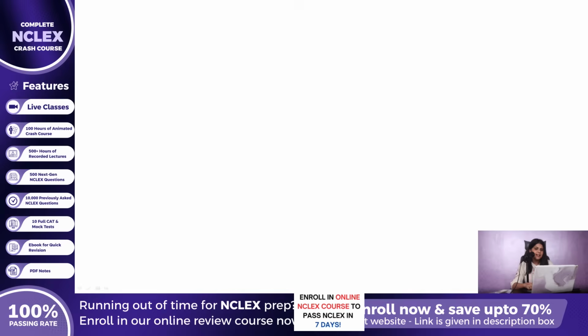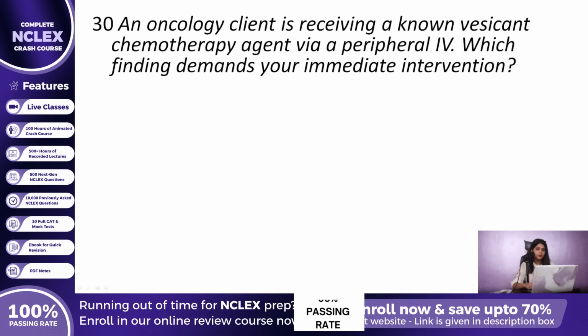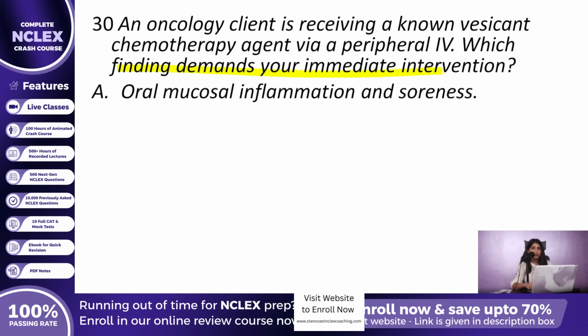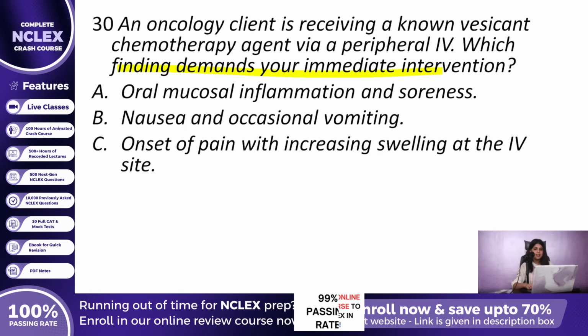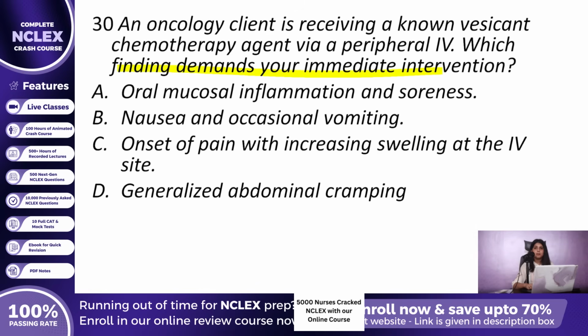An oncology client is receiving a known vesicant chemotherapy agent via a peripheral IV. Which finding demands your immediate intervention? Here are your options. A. Oral mucosal inflammation and soreness. B. Nausea and occasional vomiting. C. Onset of pain with increasing swelling at the IV site. D. Generalized abdominal cramping. The correct answer is C.